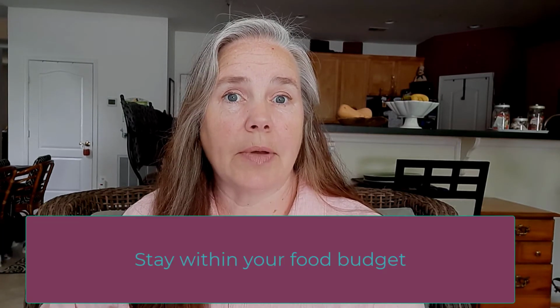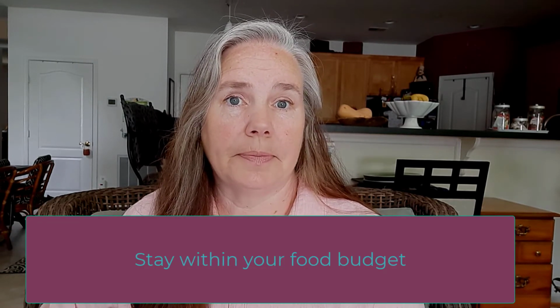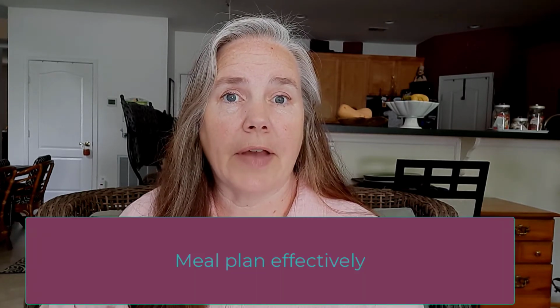Here are some quick reasons why you might want to make a freezer and pantry inventory. Having an inventory helps you stay within your food budget because you know what you have on hand and you know what you need, and you can stay within your budget by buying only what you need. The second reason is it helps you meal plan effectively.